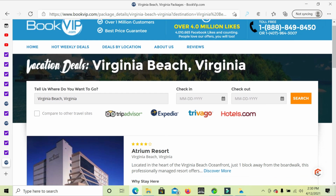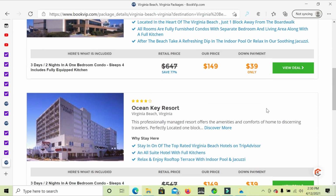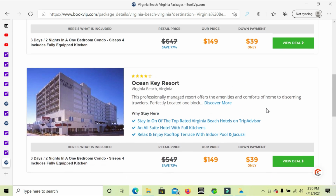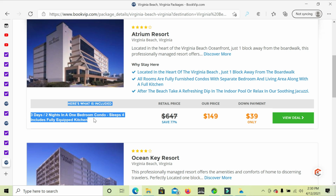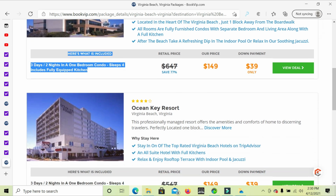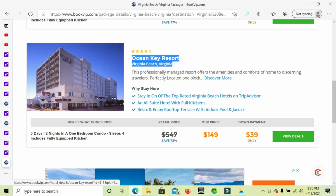Okay, so Virginia Beach, Virginia has on this website a couple of hotels, as you can see. So it has 2 hotels. One price is for $149 for 3 days and 2 nights in a 1-bedroom condo that sleeps four. It has an entire kitchenette, just like a living room, and like a small apartment basically. The other one is the same price, so you get 2 different hotels. This is the Ocean Key Resort, and we're going to show you the difference in each hotel.